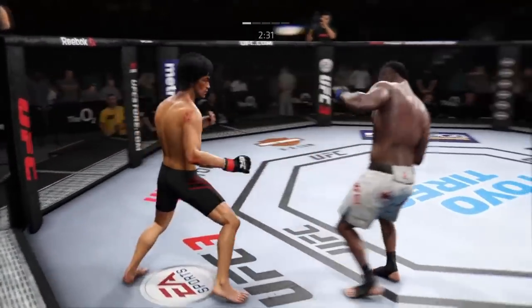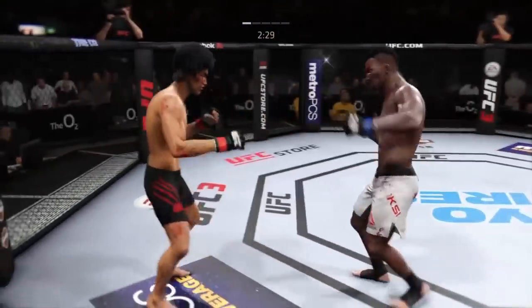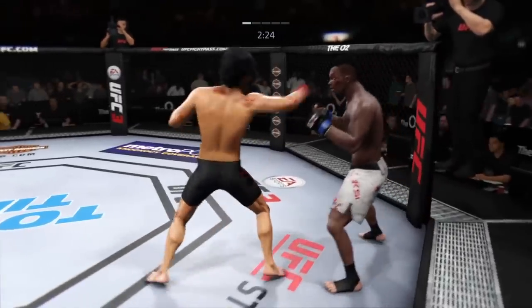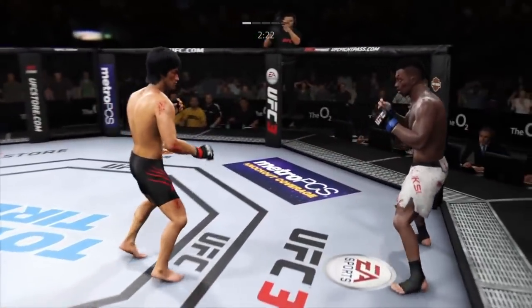Oh! Ooh, blocks the shot. Looked like it did stun him a little bit. He's rocked. This fight is dangerously close to being stopped.